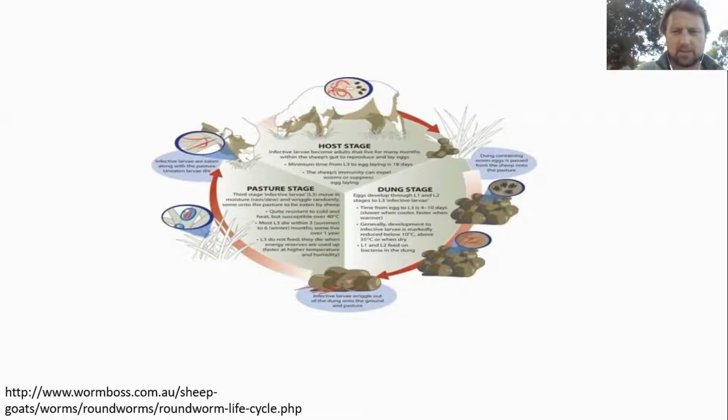And I think it's something that producers fail to understand. And in reality, probably a lot of advisors really fail to ask that question of when the sheep were last drenched. And with black scour worm, and barber's pole and Ostertagia, you can see very, very quick changes in those worm egg count levels. And I will talk you through some examples later.